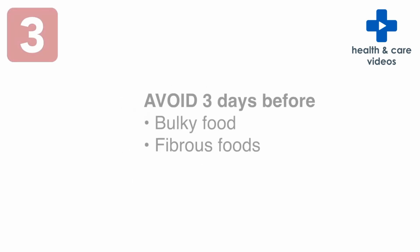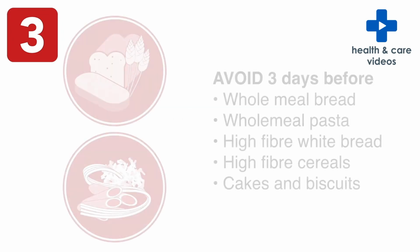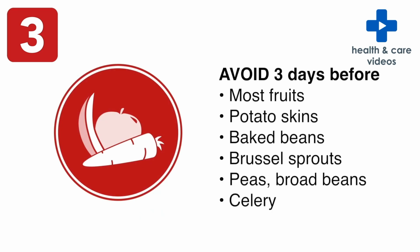For the 3 days before, you should avoid bulky, fibrous foods, for example, wholemeal bread and pasta, high-fibre white bread and cereals such as bran, muesli, oatmeal and Weetabix, as well as cakes and biscuits. You should avoid most fruits and potato skins, baked beans, Brussels sprouts, peas, broad beans and celery.